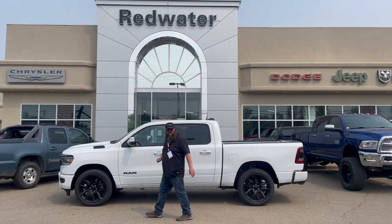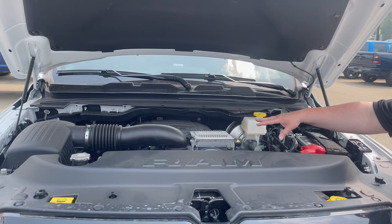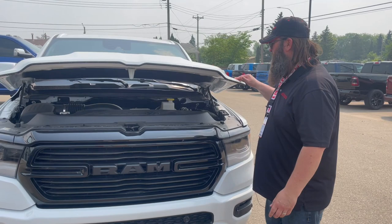All right, now we're standing in front of this 2023 Ram 1500 Sport. It is a Rebel Edition, I forgot to mention that. As you can see, it's got the V8, the e-torque engine, so instead of having just a normal alternator, it's got the e-torque alternator in it, charging a battery that's up under your seats there, giving you more fuel economy and more torque and more power, which is super nice.